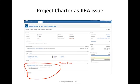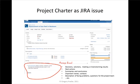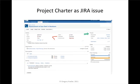Then we have a message board, like a forum or something like this, where we can put important decisions and results and summaries and data about our project. And when we add a comment, it will be sent to people who are in this list: responsible, customer, team and stakeholders. So JIRA can be configured very precisely for this.